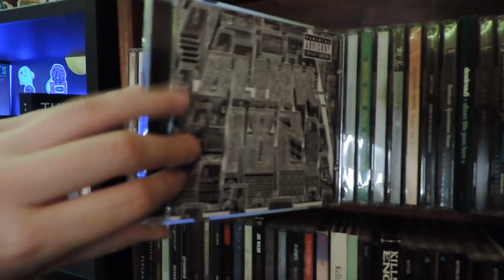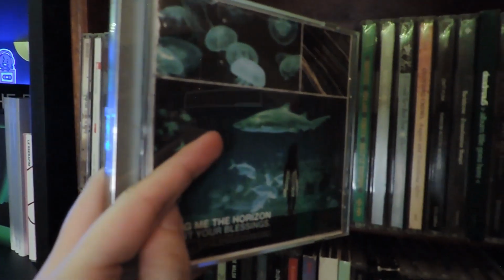Birthday Massacre, which was also from a Hot Topic. This is one that Dad had. Blink-182. This was the album after I saw them in concert. This was the album that came out right after that. The first Bring Me the Horizon album. This one actually is also thrifted.